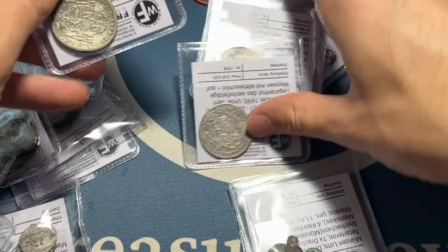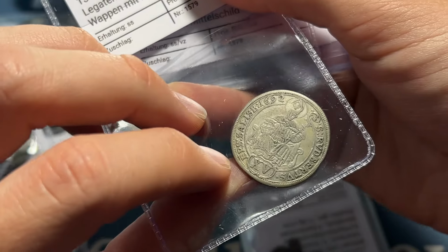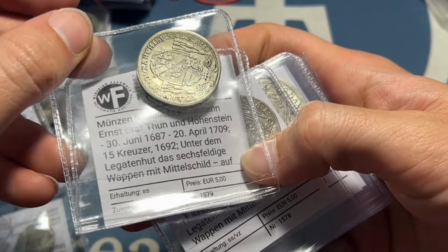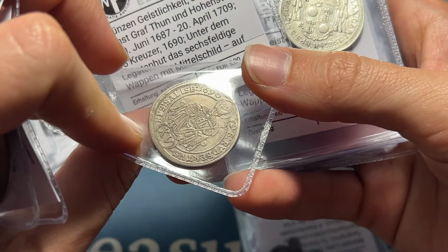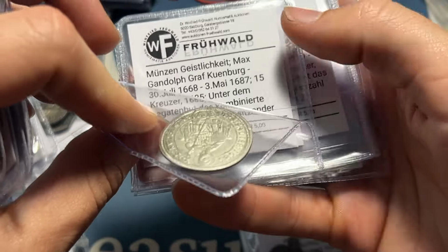This one looks... we did get some sweet other individual coins that I must have forgotten about, or just didn't look closely. A great bishop there, 15 Kreuzer, 1692. Fantastic. What does that say? Johann Ernst Graf Thun und Hohenstein. And then right here we have, wow, beautiful, 1690, similar coin. Hopefully we got a couple of those.